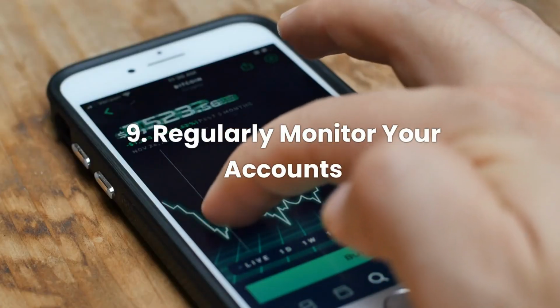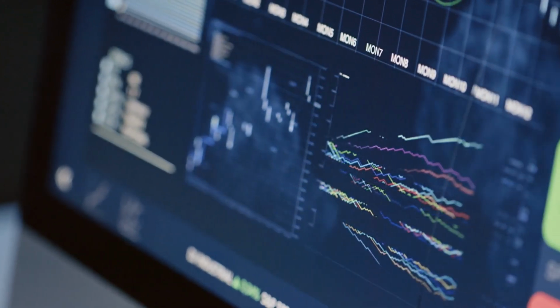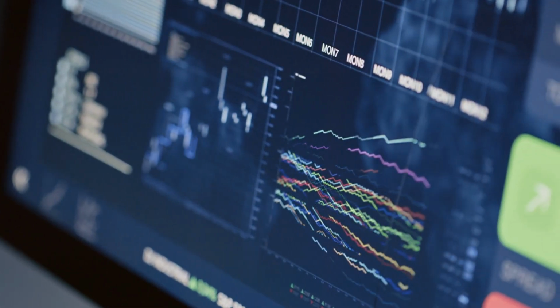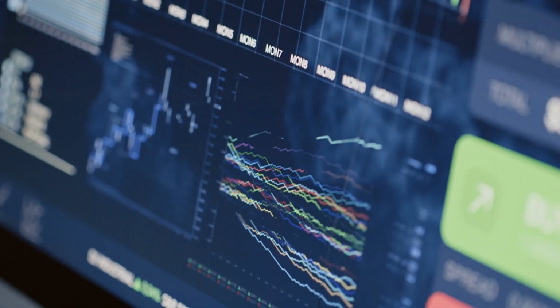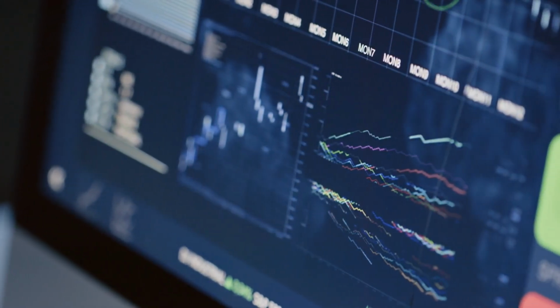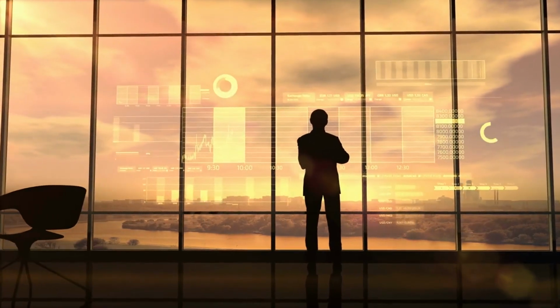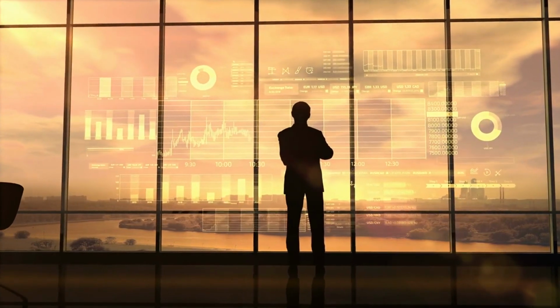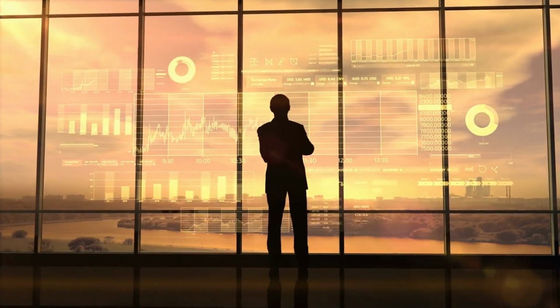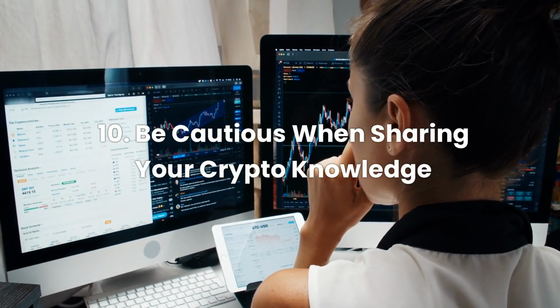9. Regularly monitor your accounts. Security doesn't stop once you've set up your crypto accounts and wallets. It's essential to regularly monitor your cryptocurrency holdings for any unusual or suspicious activity. Many exchanges and wallet apps offer features like account activity logs or alerts to notify you of any changes or login attempts.